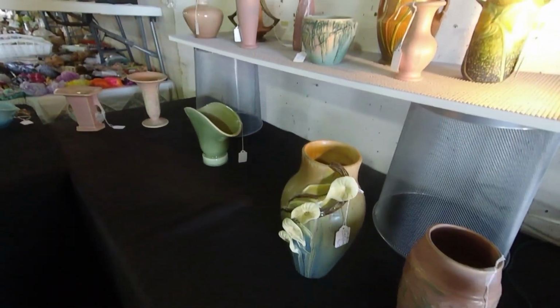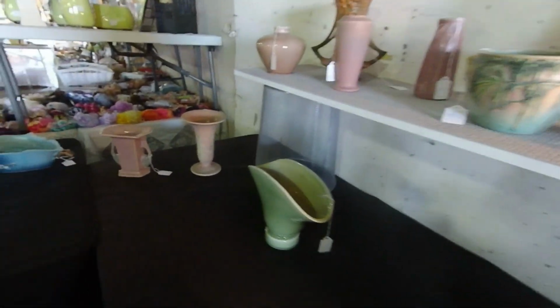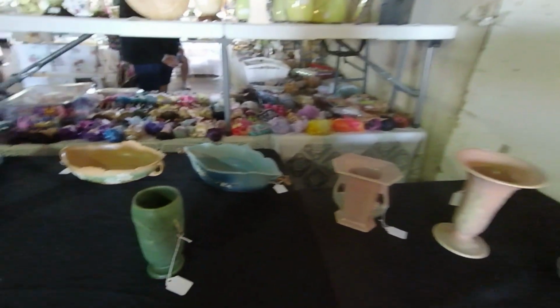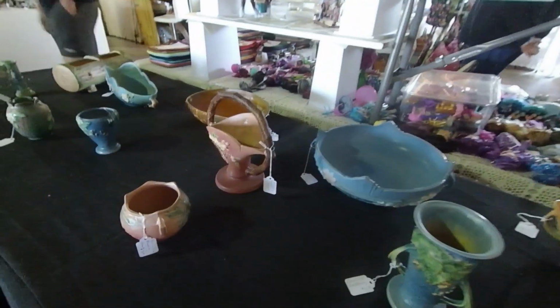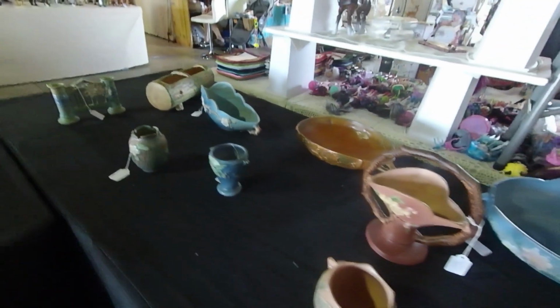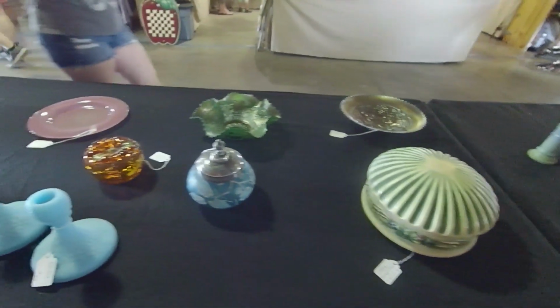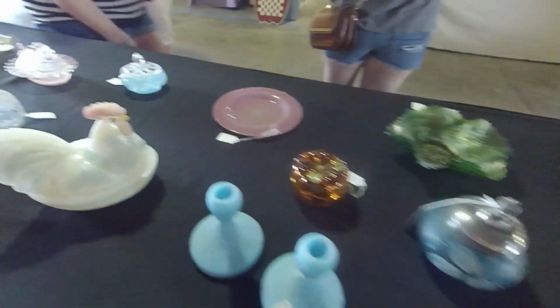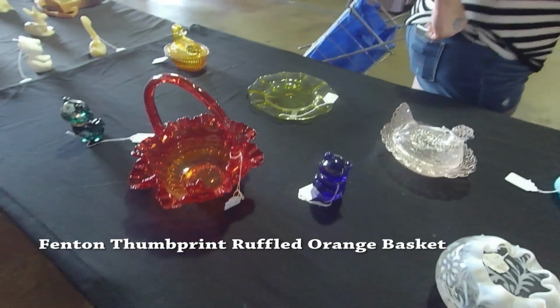So they had some unusual things. Lots of pottery and vases. And like I said, you can see all the spaces on the table. Those tables were full earlier, and that's how much stuff they sold. So they had very good quality antiques, and they really sold them quite quickly. So I would say go in the building first if you want this type of thing.